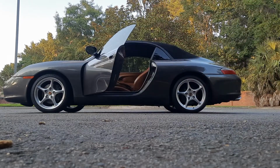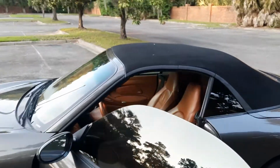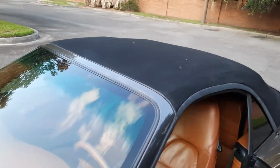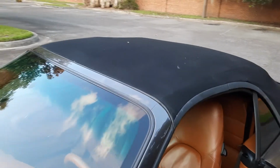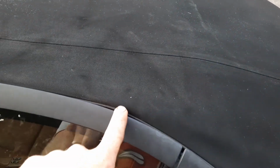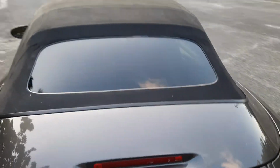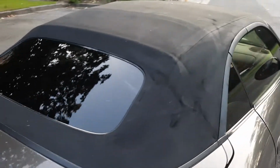Alright, now we're gonna walk up here and examine the top. I'm guessing it's probably original, but it shows really well. There's a couple, you know, it's normal. One of the elastics might be loose under the headliner. Then a little spot over here.